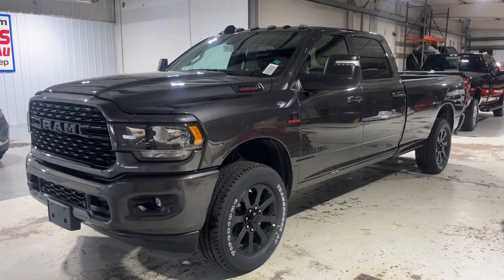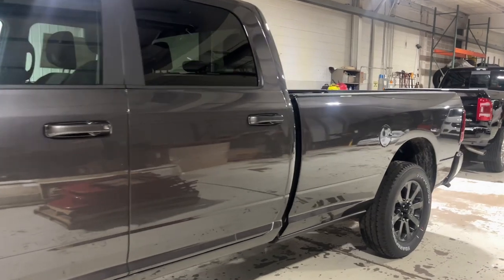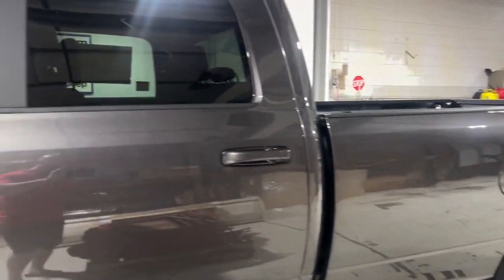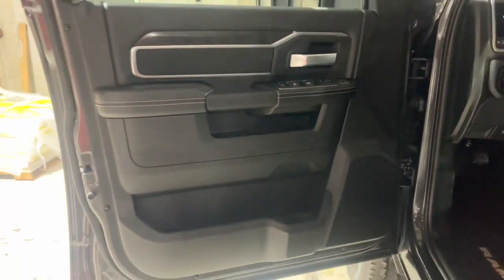Go home happy with the 2024 Ram 3500. Get the truck that maximizes power and strength. The Ram 3500 is designed to handle the biggest jobs with ease while keeping you comfortable and connected.